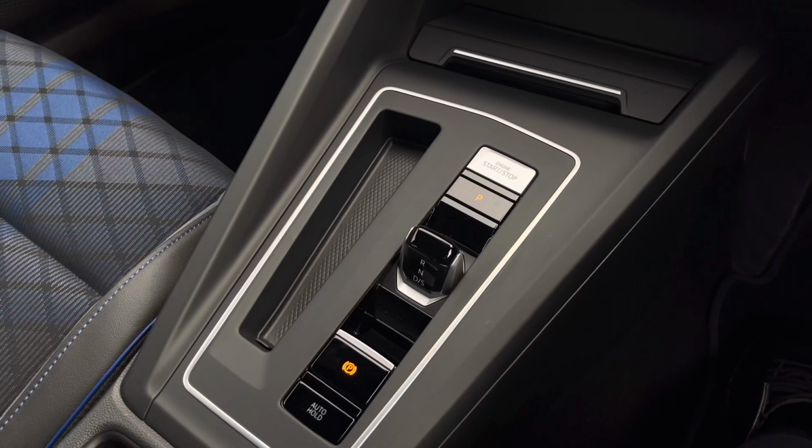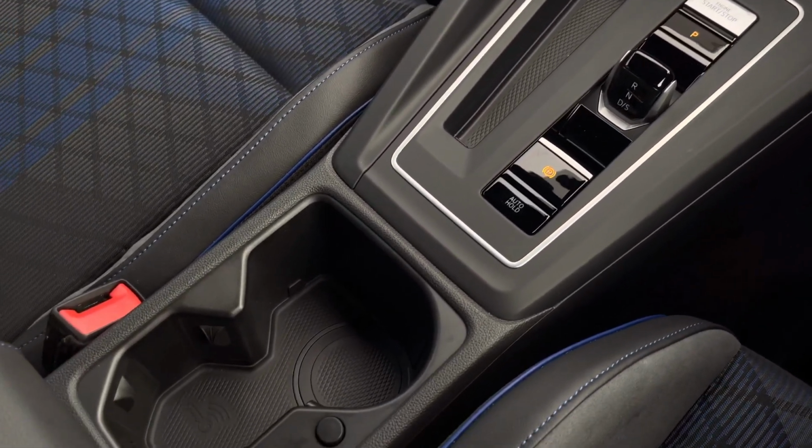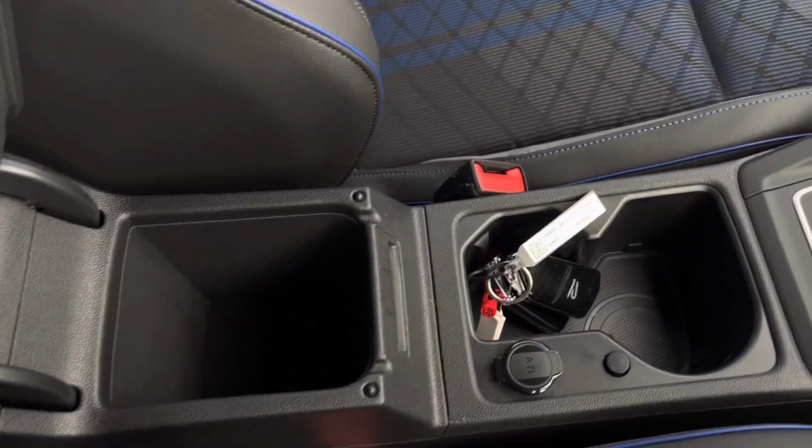And as you can see, this car is automatic. We have your electronic park brake with your auto hold. We've got some cup holder storage as well as the space for your keys. Then we have some additional storage space underneath your armrest.